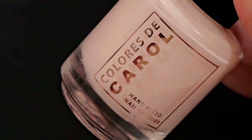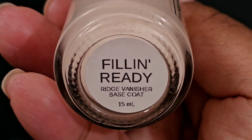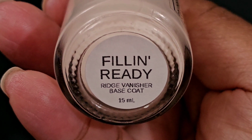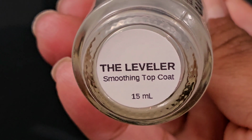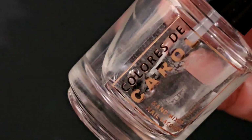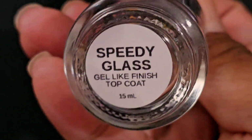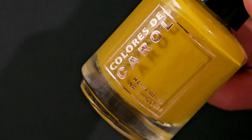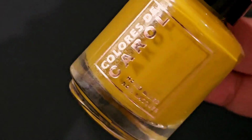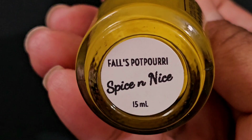Now, I am going ahead and using my Colores de Carol filling ready for my base. And then for the glitters, I'm going to be using the Leveler as well as Speedy Glass or Radiant 5. You can literally do either one, but I actually prefer Speedy Glass because I feel like it's just a little bit shinier. So we're going to jump right into the polishes with Spice and Nice.